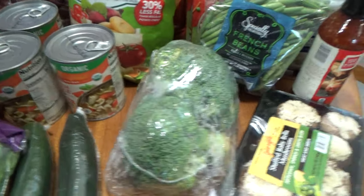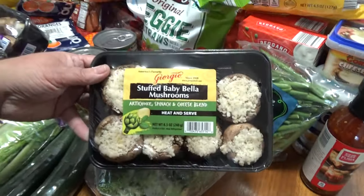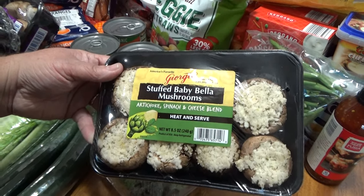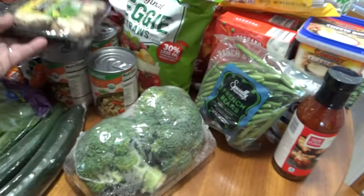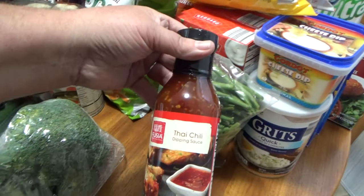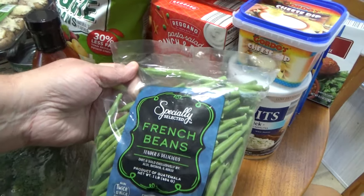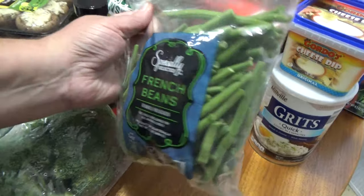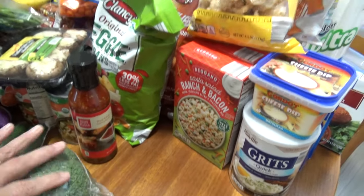Got some broccoli, and then I got some of these that look good. Giorgio's stuffed Baby Bella mushrooms with artichoke, spinach, and cheese blend. Got some of those. Here's another jar of the chili sauce that I picked up. I got some of these specially selected French beans. Sorry about the glare. It's later in the day and everything's got a glare on it right now.